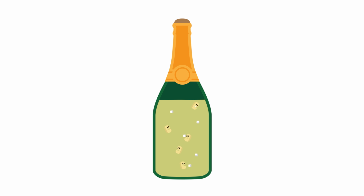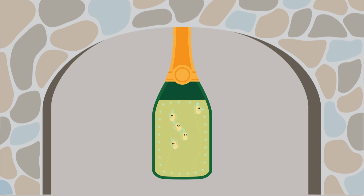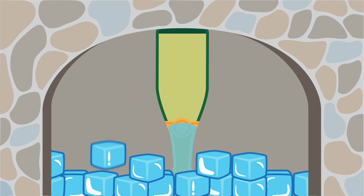Then they throw the final mix into a super sturdy bottle and add more yeast and sugar. The bottle is corked and stored. The added yeast eats the sugar, making more alcohol and more carbon dioxide. The wine is cellared and stored upside down. The yeast makes its way to the neck. They freeze the neck, remove the frozen yeast, add liqueur and sugar, and cork it up.